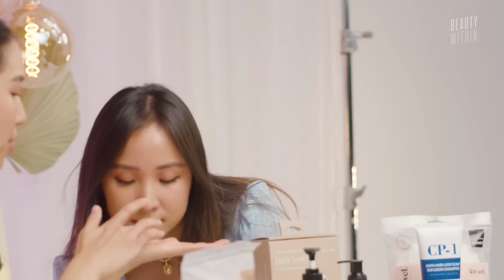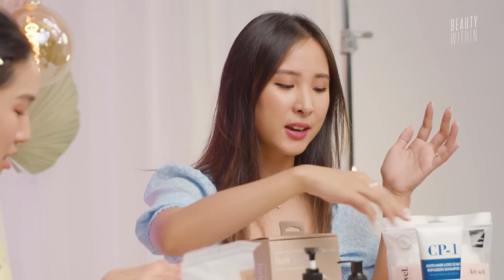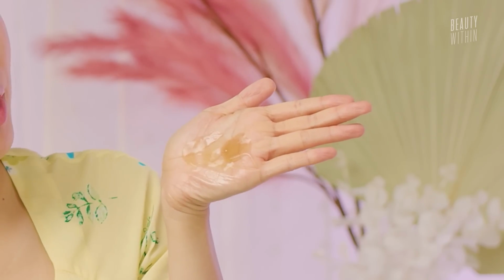It also kind of smells like honey, and it feels like honey that's not sticky. It is beautiful. Oh my God, it's like this amber gel. Actually, now that you say, all of them are kind of amber color. CP1.